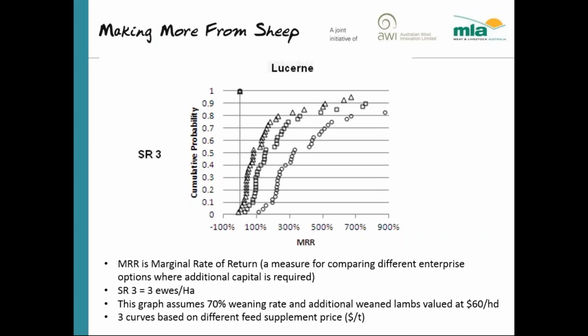Down the bottom of the graph, the bottom axis, it's marginal rate of return, MRR, and a 100% marginal rate of return is quite simple. For every dollar invested, we get $2 back. We get the dollar back that we invested, and we get an extra dollar. So we're getting 2 for 1. We can get negative marginal rates of return, which basically just means we didn't get all the money back that we invested.